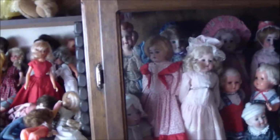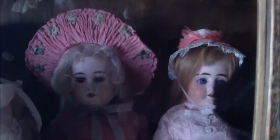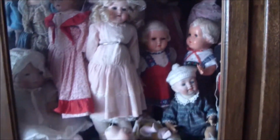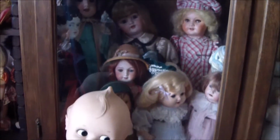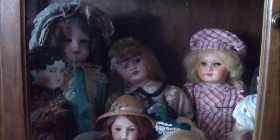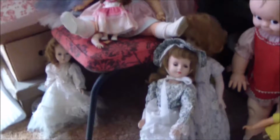But I was going to mention that she also has, in addition to assembled dolls, an entire garage of doll parts. Boxes of just nothing but arms and legs and that kind of stuff. I'm not going to try to film those. I'm sure that head belongs to somebody. Of those big guys. Here's the other half of this cabinet.